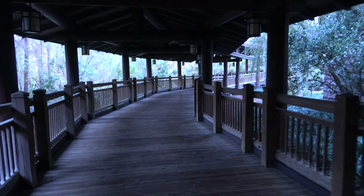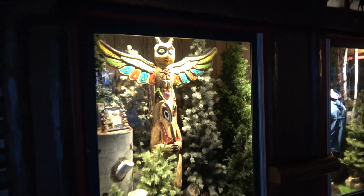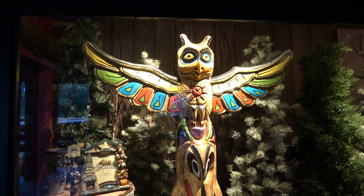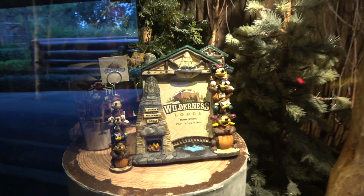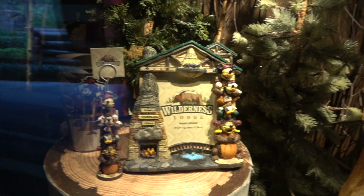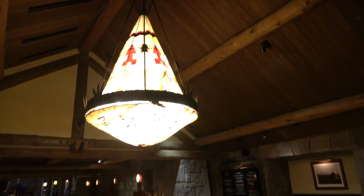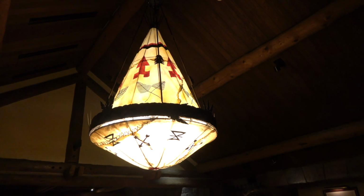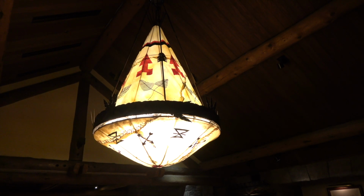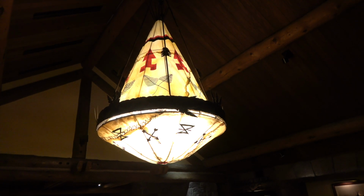So let's see what else we can show you in Wilderness Lodge. Beautiful display case with a beautiful totem pole, and showing some of the things they sell in the shop. The photo frame. And here we're going back into the lobby. You can look at one of these beautiful, huge chandelier lights made out of fake animal skin. 10 foot wide, 10 foot high, and they weigh 500 pounds.